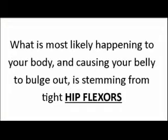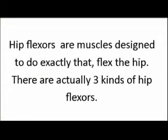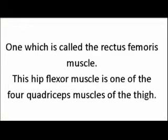So let me get a little more in-depth into what is going on with your body and why your stomach has a bulge or pooch to it. What is most likely causing your belly to bulge out is tight hip flexors. Hip flexors are muscles designed to do exactly that, flex the hip. There are actually three kinds of hip flexors. One is called the rectus femoris muscle. This hip flexor muscle is one of the four quadricep muscles of the thigh.